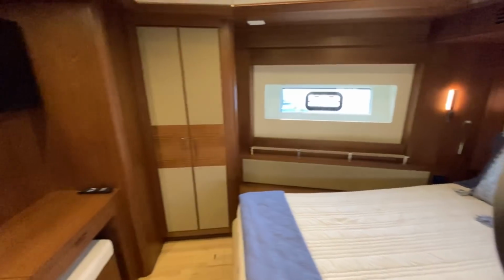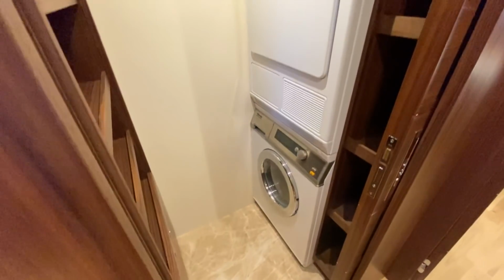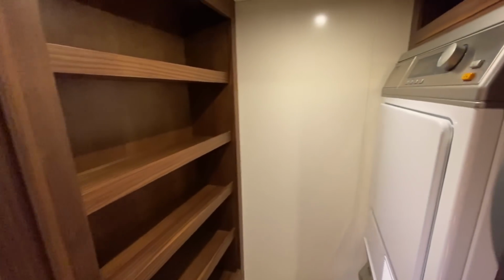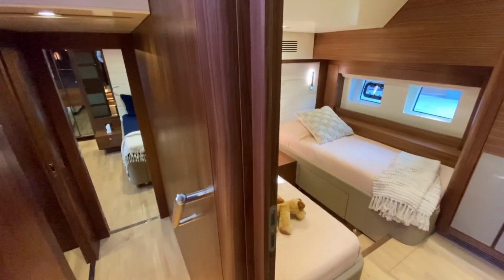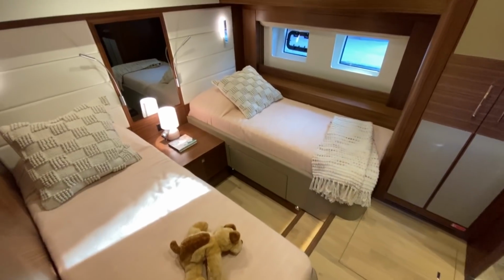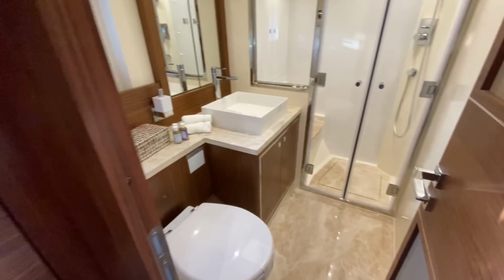All right, now walking aft, you have a laundry space right here with a washer and a dryer. And then you have your second guest stateroom, with their own ensuite head with stall shower.